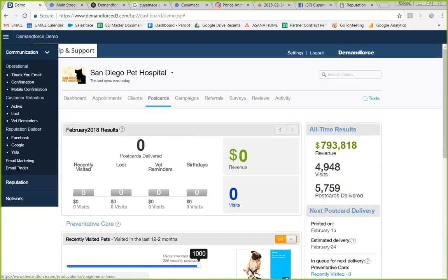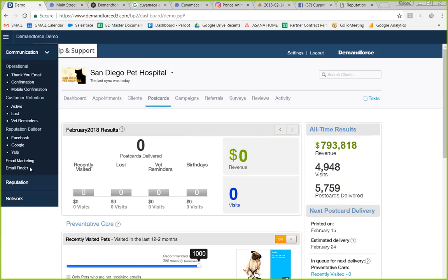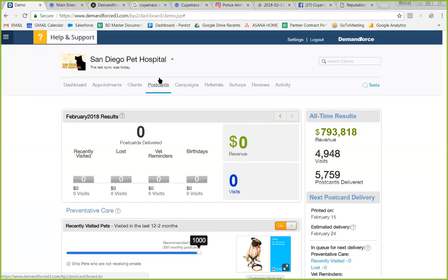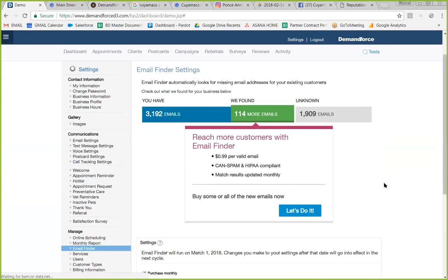And another cool feature that we have, and hopefully everyone's doing a good job of collecting client email addresses, but we do have something called Email Finder. Email Finder will basically look at your Vetter software, and it'll see the customers that you have emails for and the customers that you don't have emails for, more importantly. So we want to get as many as possible. And usually we can find about 5 to 10% of your base that you don't have email addresses for. Typically, we would charge 99 cents to find that email, but with the Vetter partnership, we give you guys 500 free credits up front.